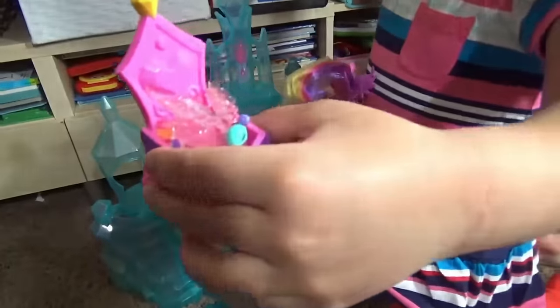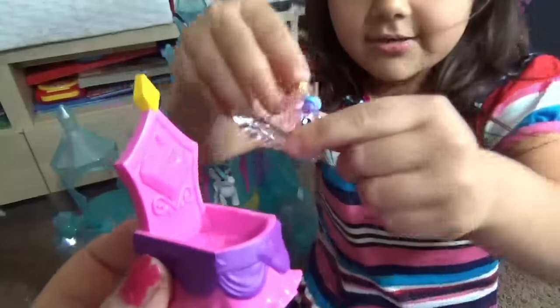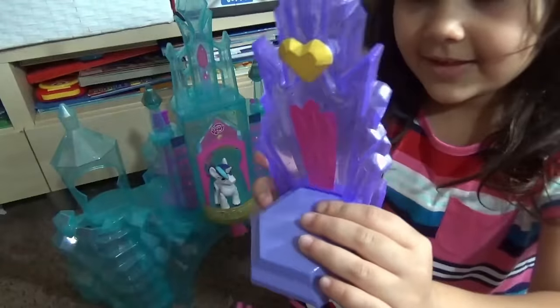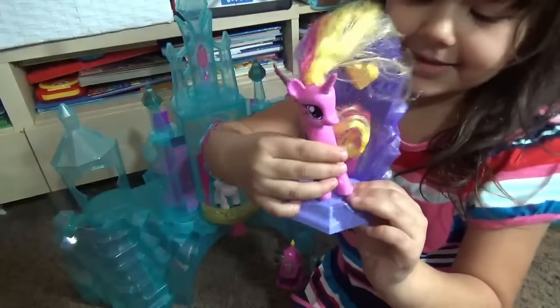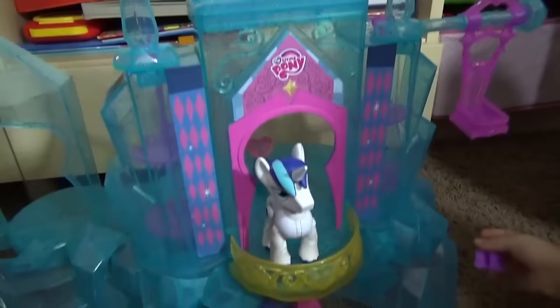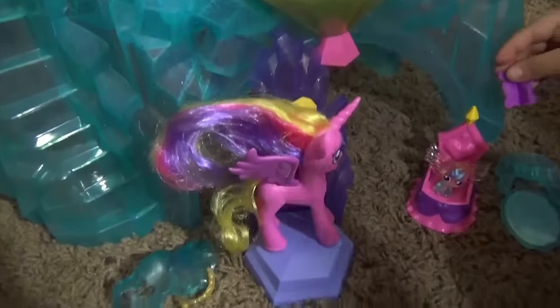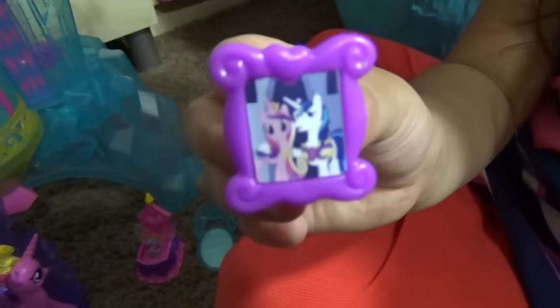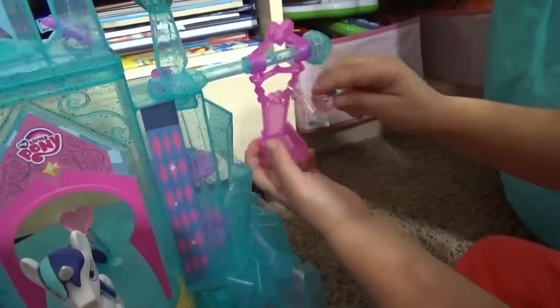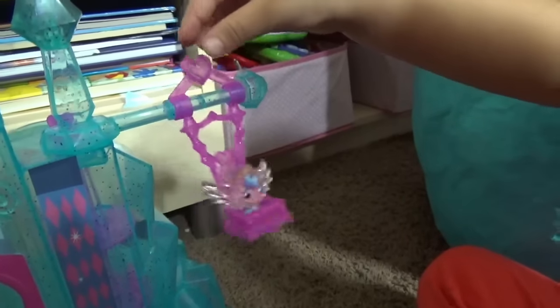Here's the baby crib. Whoa, and now she's like, cuckoo gaga, cuckoo gaga. So here's her trunk. And then Cadence can sit on it. Here is the whole castle. So beautiful. What is that? A picture from a long time ago. That's probably a wedding picture. What is this, Lily? A swing for the baby Flurry. She snaps. Okay, whoa, now can you swing her?